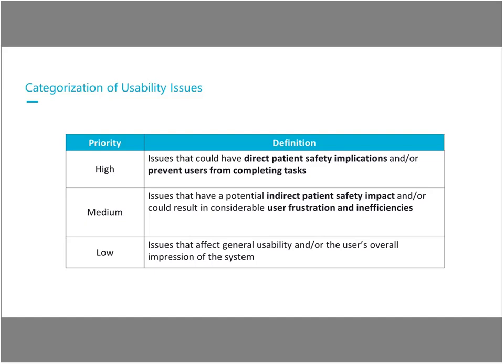Medium issues were those that have indirect patient safety impact and or could result in considerable user frustration and inefficiencies. An example of a medium priority issue would be that on one of the pumps, there was an alarm that triggered too quickly during the programming of an infusion. So when someone would actually take the time to think through what they're doing, make sure they're doing it correctly, this alarm would keep popping up and interrupting and distracting them. This was also an issue during the double-checking process, as people commented that the alarm was annoying and interfered with their concentration.